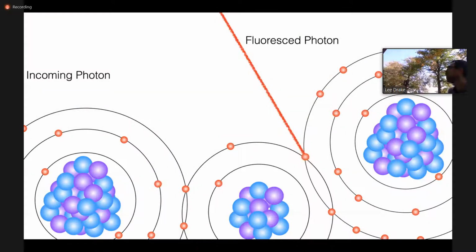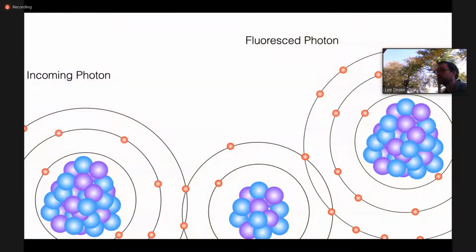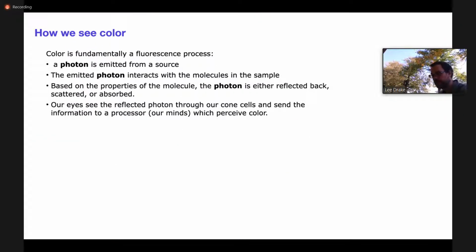And so then we have a photon that is fluoresced. And this photon has one rule. It must always have less energy than what was sent in. So just to go backwards, the incoming photon was yellow, which has an energy of around 2.3 electron volts, and we get red, which has an energy of 1.7 electron volts. It's inefficient. This is what makes fluorescence fundamentally different than reflection, because energy is not being returned the same as we sent out. So you must always have less energy than was originally sent in.